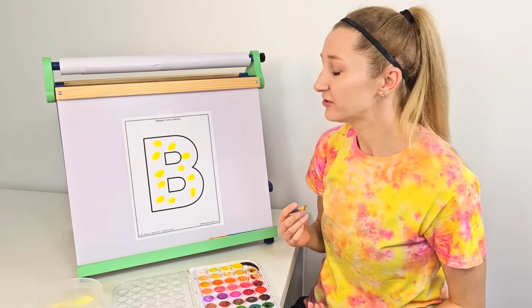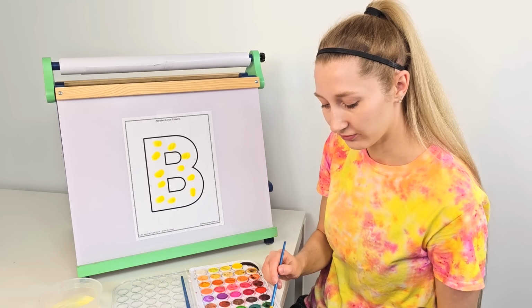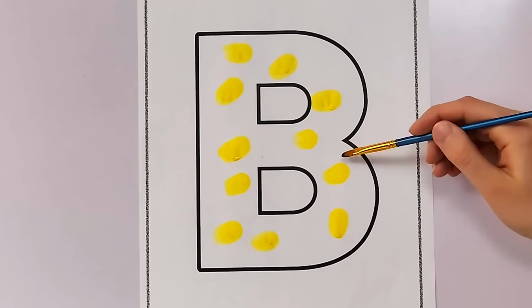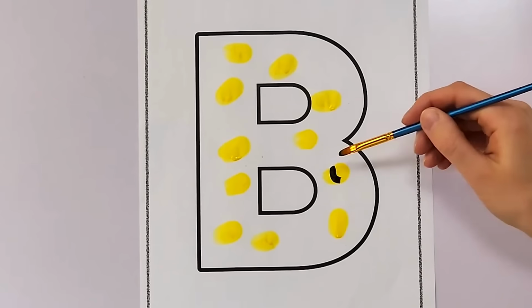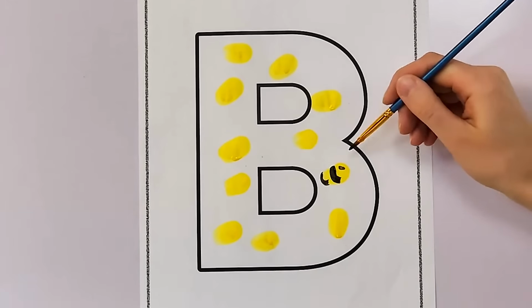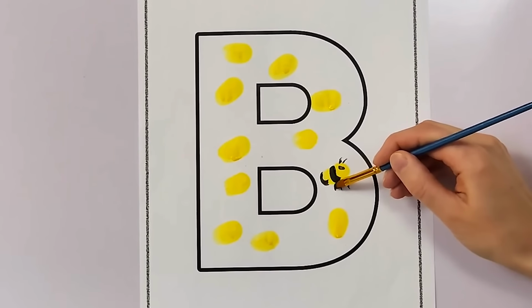Now we gotta turn them into bumblebees. Gonna get my paintbrush a little bit wet and go for a black color now to add our details. We're gonna need a stripe or two. Let's do a stripe like that. Ooh, maybe a stripe back here. And little eye. Perfect, and maybe some antennas. And we could even add some feet.